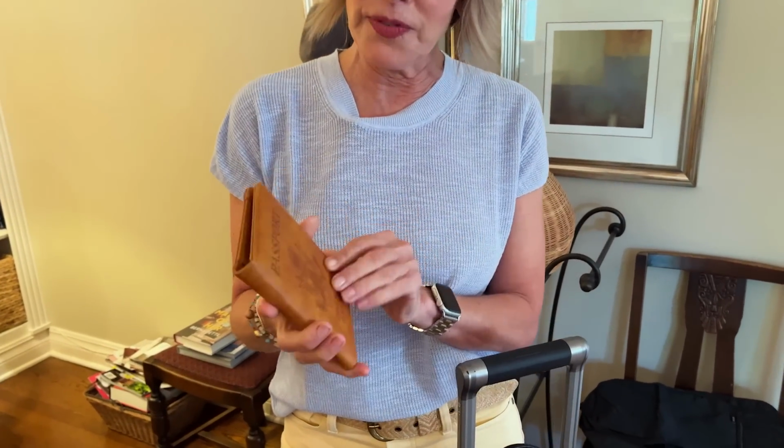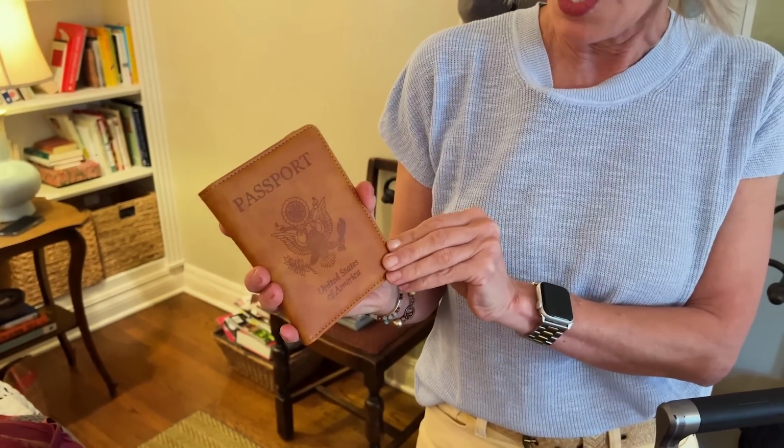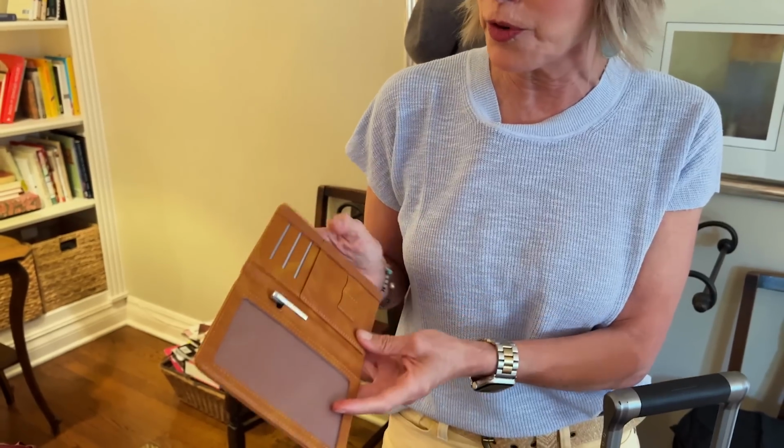So let's talk about some wonderful travel products that I have just discovered that will make international travel much easier, but travel in general, I think, just a lot easier. Starting with a nice passport case. This one is, I don't know if it's leather or faux leather. These are Amazon products. It was inexpensive.